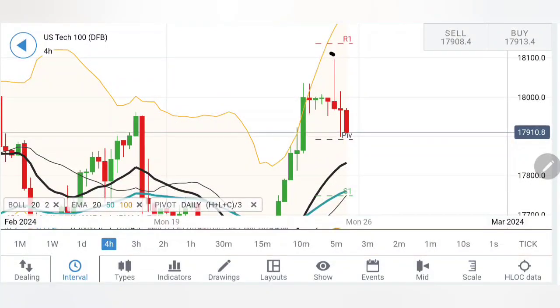Coming to the 4-hour chart. See, one must note that it has achieved the highs. There was a pullback. It has closed at the bottom of the swing candle, and it has closed again at the bottom. Thus, it is very important in the coming week for Tech 100 to stay below 17,880 levels, below which we can expect 17,840 and 17,750.